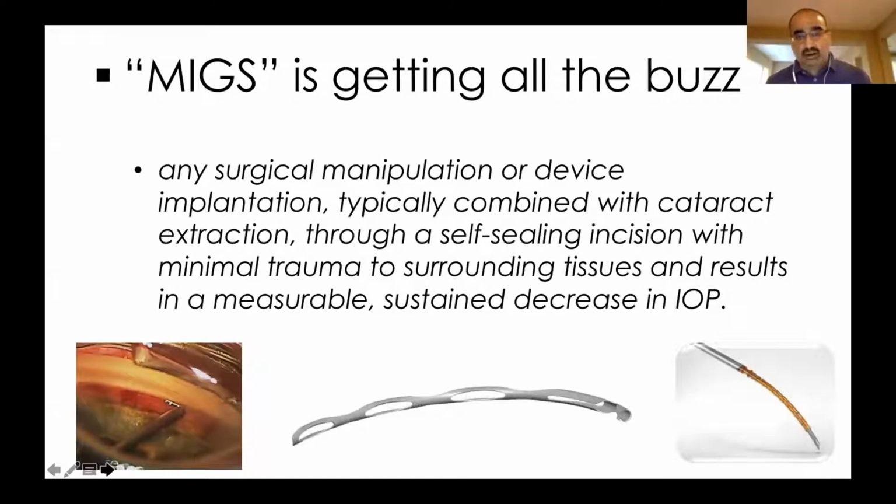This is something we're hearing a lot about in ophthalmology, MIGS procedures. The definition is any surgical manipulation or device implantation, typically combined with cataract extraction through a self-sealing incision with minimal trauma to surrounding tissues, and it results in measurable sustained decrease in intraocular pressure.